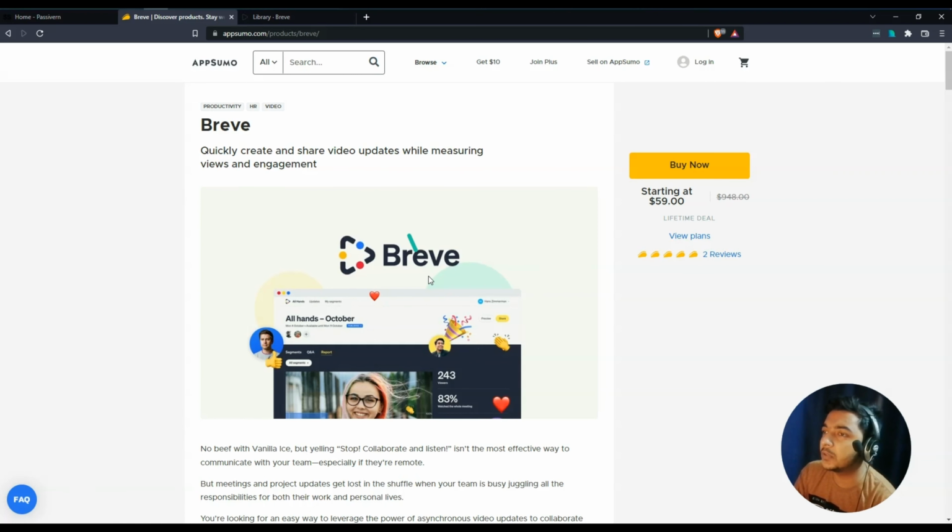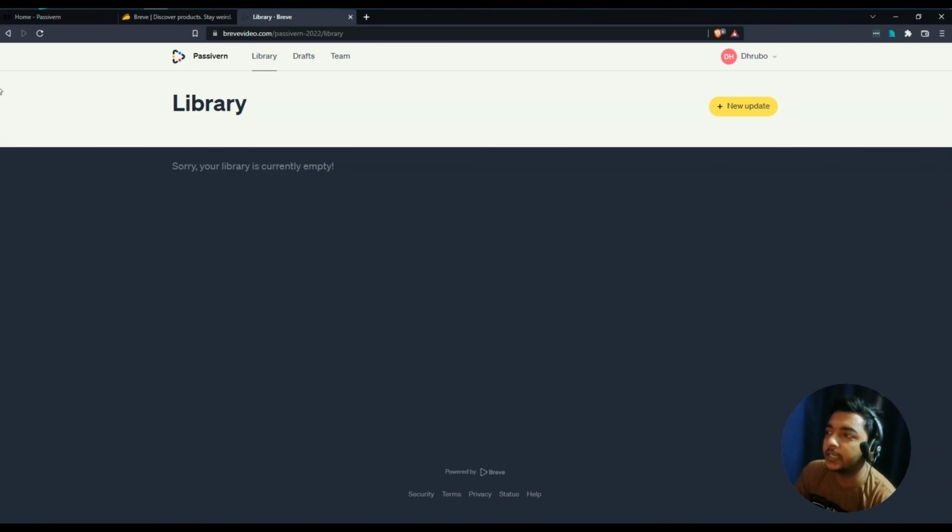Now without further ado, let's go to the dashboard of Breve or BreveVideo, and let's see what is inside their dashboard. This is the dashboard that you will get after signing in on BreveVideo. From here you can create a new update. See, I have no update here, so they are saying, sorry, your library is currently empty. Now I will create a new update.